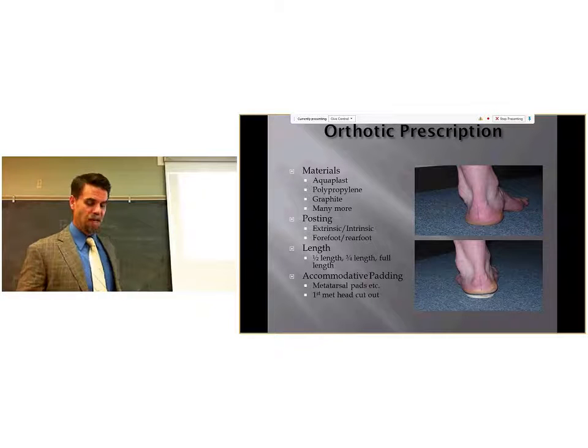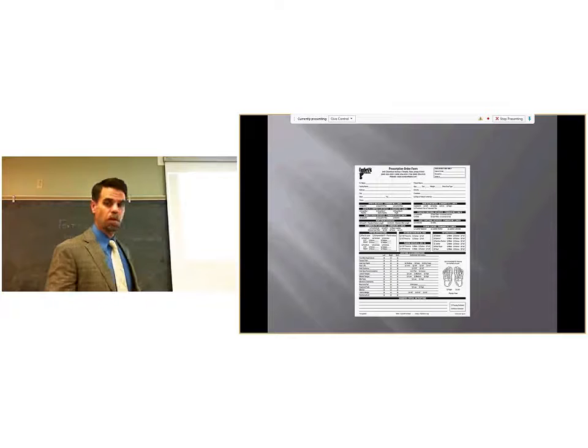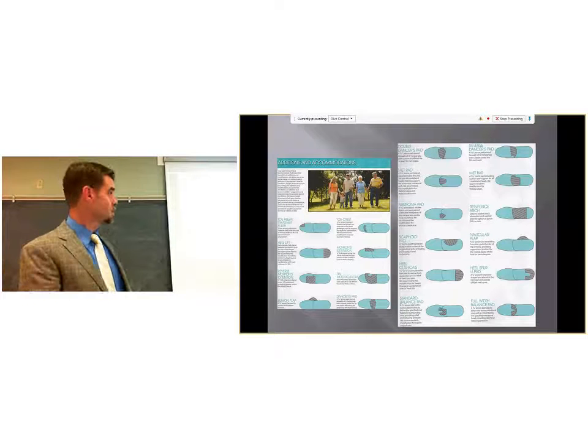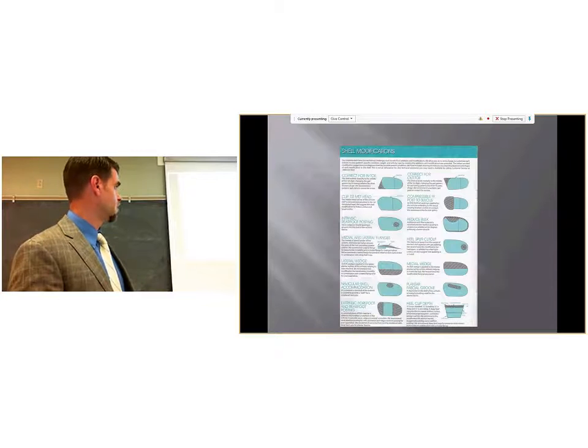And then the accommodative padding, there's a huge variety of things there too. This is a prescription order form of Comfort Fit, which is the lab I use. So there's a lot of options there, and there's even more than that. Just to show you, there are additions and accommodations that you can make in terms of padding. These are all basically just additions to the shell. And again, the sky's the limit in terms of what you can add or combine.